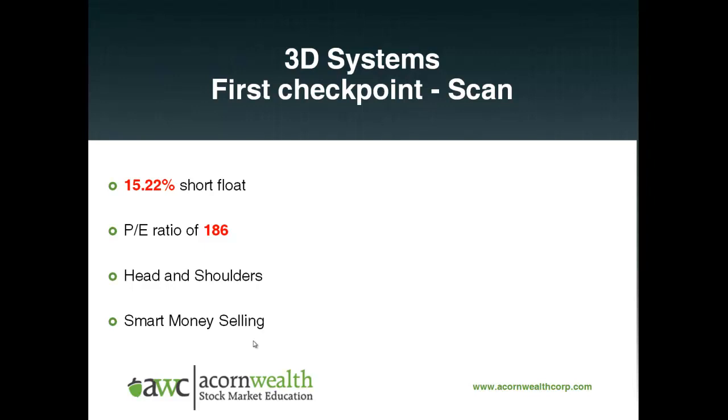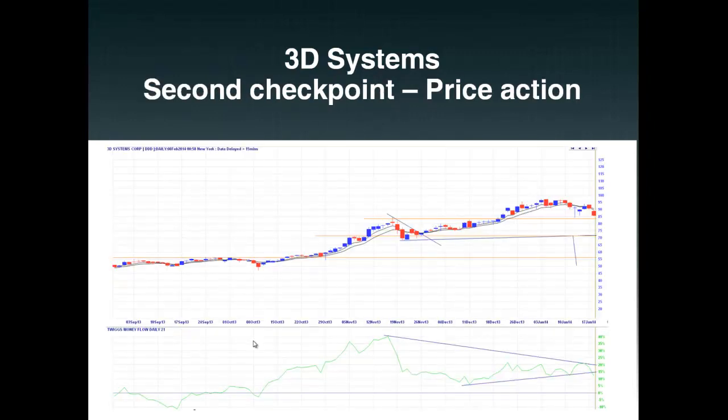By the way, stick around because I'm going to show you the live recording of when we picked this at the end of this presentation so you can see the goods. But let's talk about the second checkpoint. So we got this great scan. It found this really technically weak stock backed by weak fundamentals. And we had a look at the price action. And as you can see, again, that perfect left shoulder right up there into a head, breaks down below its moving averages. I mean, it's everything that you want in a short.